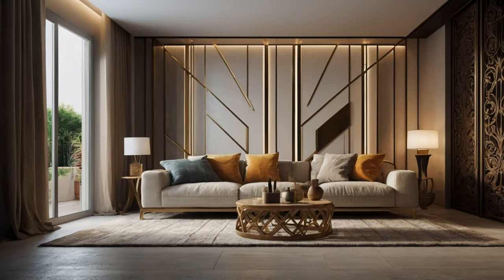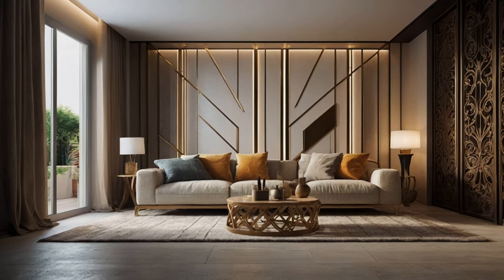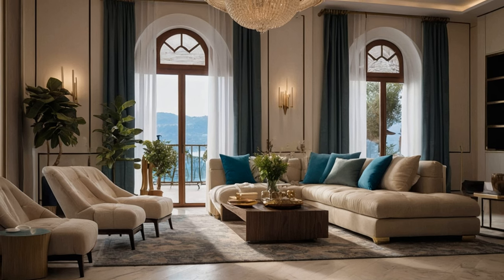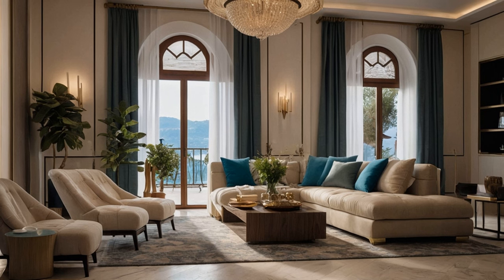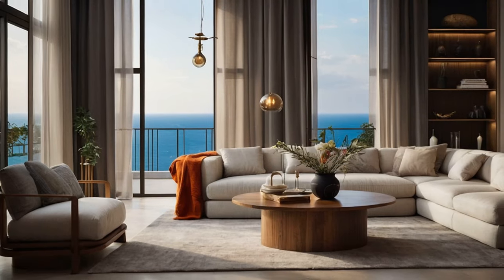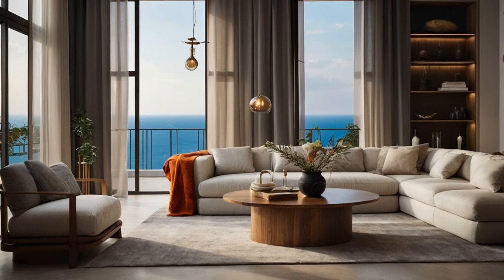Incorporating elements of modern design, such as clean lines, minimalist furnishings, and innovative technology, ensures that Mediterranean-inspired interiors feel contemporary and relevant. However, it is the infusion of Mediterranean flair, with its emphasis on warmth, authenticity, and connection to nature, that imbues these spaces with a distinct sense of style and charm. The result is a harmonious blend of old-world elegance and modern sophistication, creating interiors that are both timeless and of the moment.